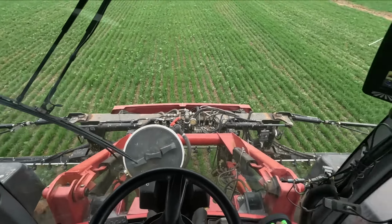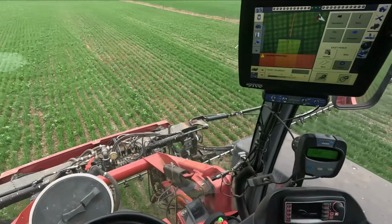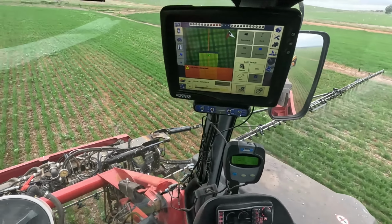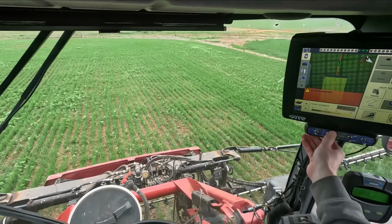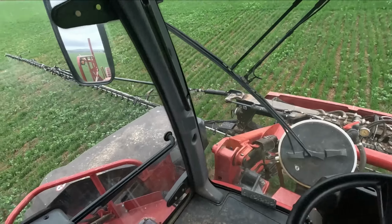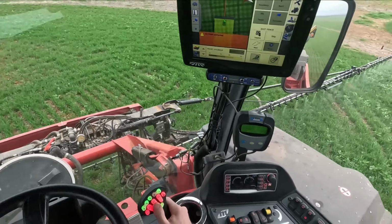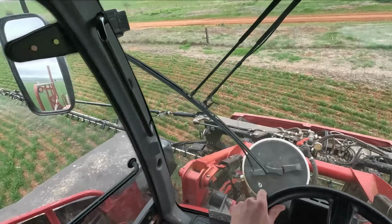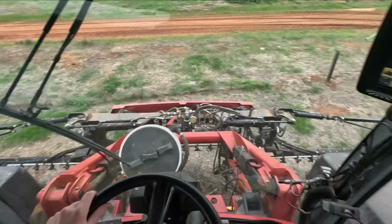The outside laps are always the biggest pain in the butt, doing around the fence line. So just as we're coming up to this fence up here, we will flick down into manual. Geez, there's some patches of beans up here. Flick down to manual and then we'll just slow down and drive into this fence line. Hopefully I don't smash anything. I'm prone to doing that. Turn the boom off.